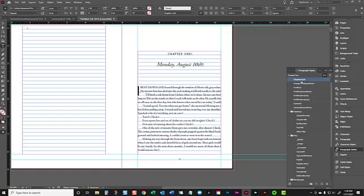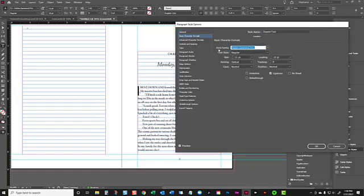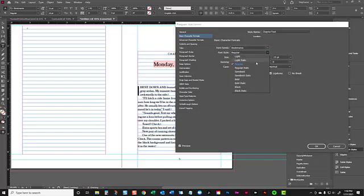So if I go into Edit, Chapter Text, and go to Basic Character Format, I'm going to change it to Bookmania. And we'll look at the font style under Bookmania, and there are several options: light, light italic, regular, regular italic, semi-bold, semi-bold italic, bold, bold italic, black, and black italic. We want it to be regular, okay?